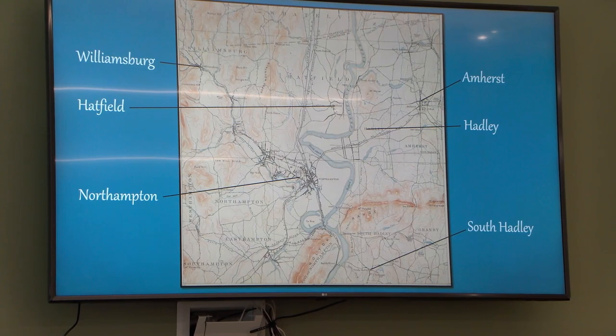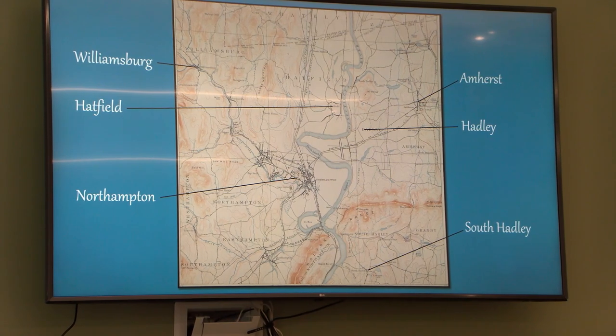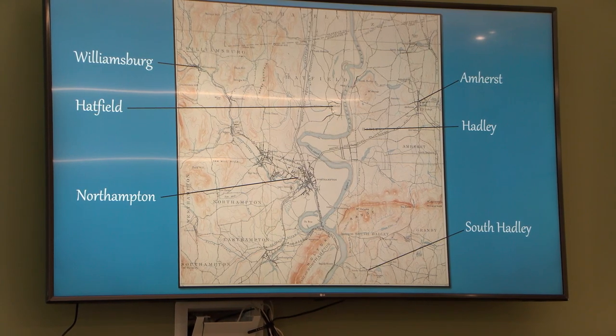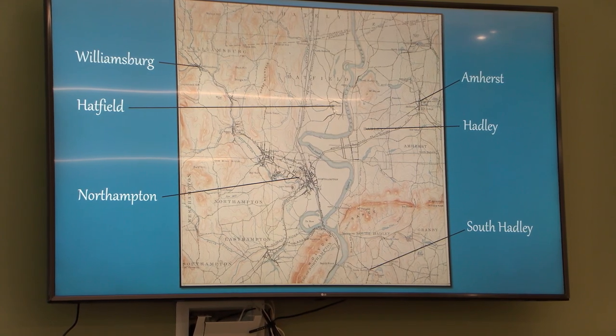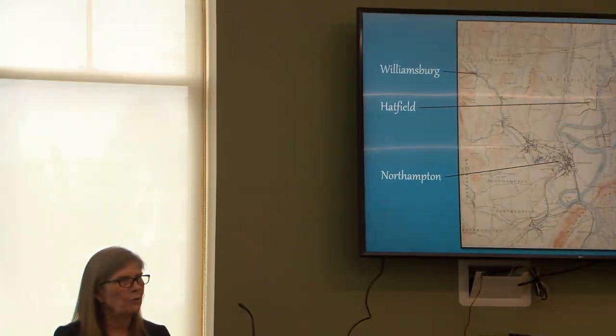Okay, last section, which is really a brief overview of the community a little bit. When you're looking at a group of samplers and you're trying to figure out what's distinctive about it, you have to look at samplers from other places as well, because if it looks just like this one and this one, then you don't have anything distinct. So in preparing this for you, I also tried to find samplers from other communities around. And I found a lot more than I'm going to share with you, but this is designed to give you a flavor of what was happening at the same time as some of the samplers that you've seen that were being stitched in Hadley.